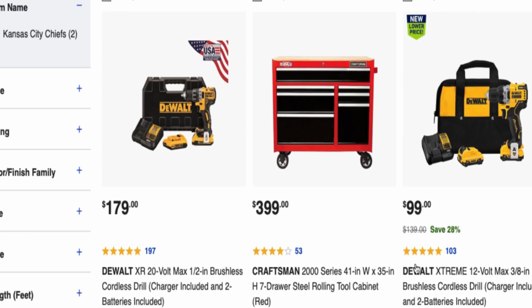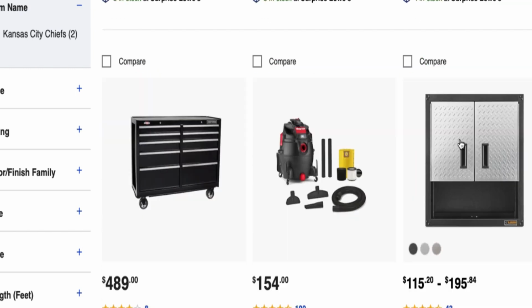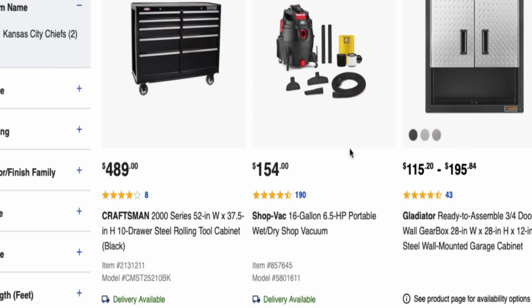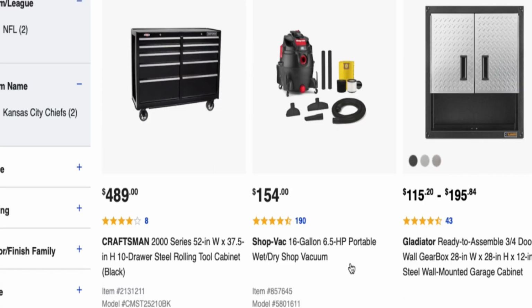So this one's the Extreme 12 volt, $99. Got the shop vacs there at $154. Okay, we're not gonna keep this forever. I just want to show you guys what's up.